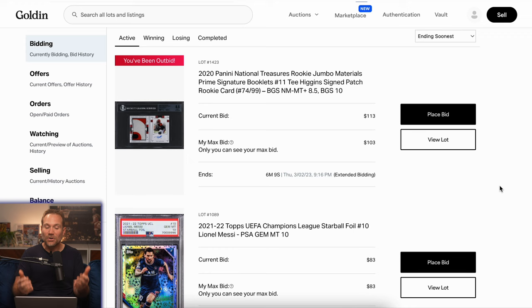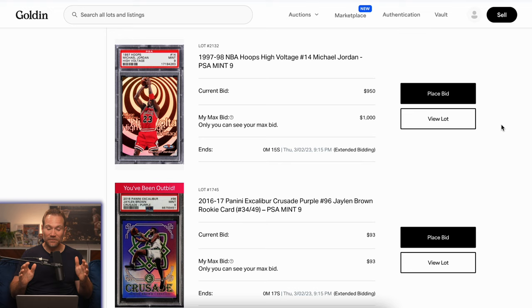There's only 6 minutes left in some of these items. I'm keeping my fingers crossed. All right, guys, it's a moment of truth. It is the final 15 seconds here of extended bidding for some of these items. You can see the countdown here, 8 seconds left. Am I going to win this Jordan card? If it holds up at this $950 price plus buyer's premium, it is going to be a steal for me.